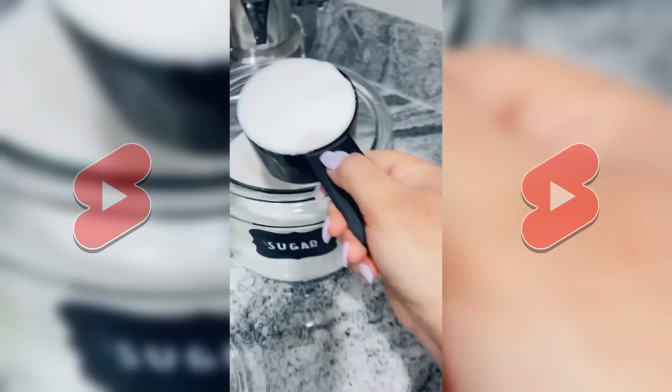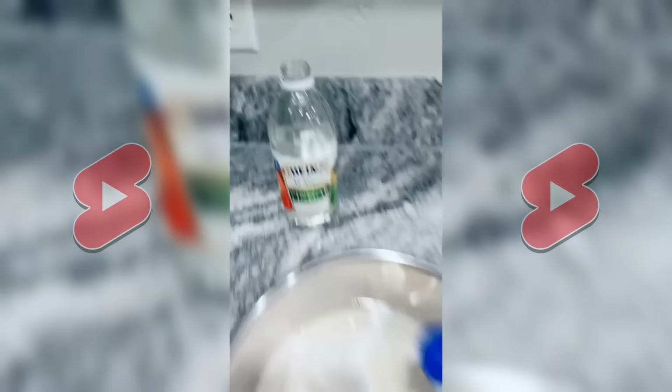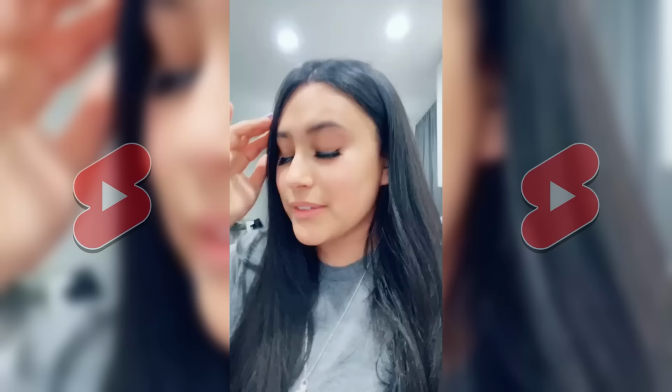Oh my gosh, part 3. Let's hope I do it right this time. I'm so determined. Okay, I got my sugar. Corn syrup. Oh my gosh. And colored water. And I remembered a teaspoon of vinegar this time. And we're mixing. Okay, let's pour that in carefully. Oh my gosh. There we go. Sorry, don't know why I'm breathing so heavy.